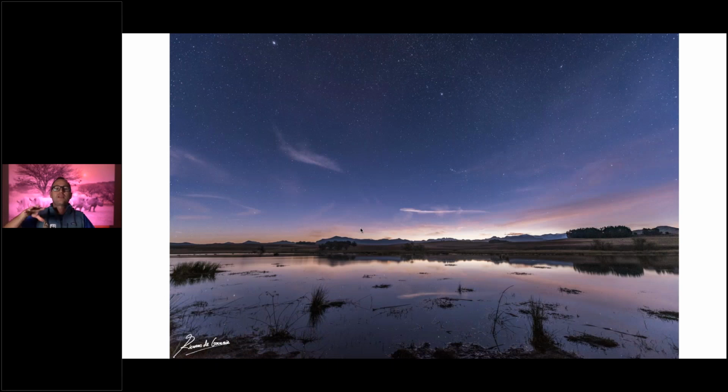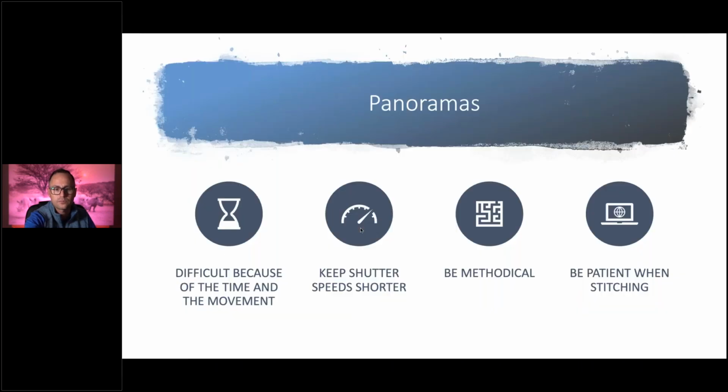Now, like I said, water is a reflector of light. You don't always have to wait for it to be completely dark before taking a photo. An hour to an hour and a half after sunset, this was taken about an hour and a half after sunset. This is how much light still came off of the sunset. Plus we get the stars into it and the reflection of the water to add to the image.